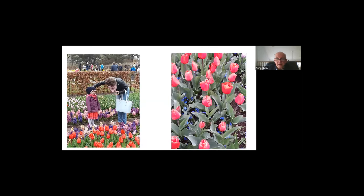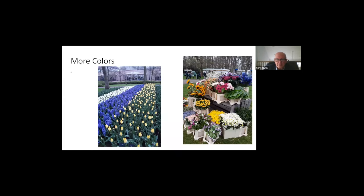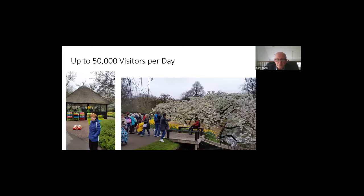Upwards of 60,000 people a day come to the festival. And I believe it, there had to be 200 buses in the parking lot. It's just an enormous endeavor. And people from around the world are coming. Just beautiful colors everywhere you turn. You can buy tulip bulbs there.